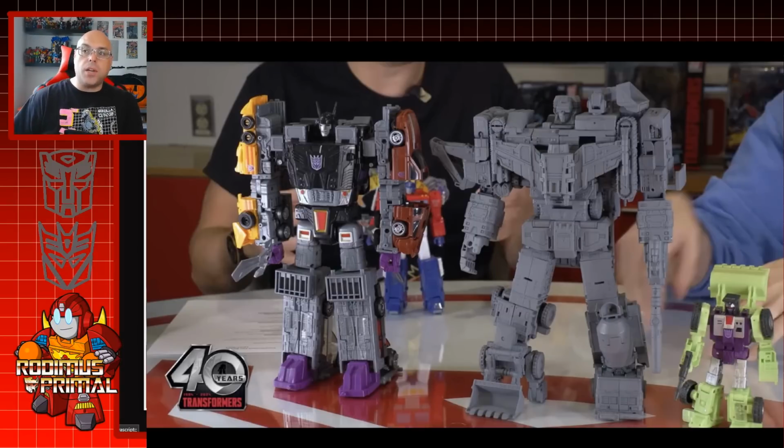Looking at this Devastator, he looks more sturdy, and that's what I was anticipating, whether it was going to hold together better, how the gun would hold in. Looks like they put a 5mm peg into his hand, so you can put the gun on there and not have to worry about the gun falling out. Again, that's another thing the Combiner Wars Devastator has a little bit of an issue with. I like that his head stands taller than Menasor altogether. That is a big time plus. And I'm very, very pleased to see that with these two figures.